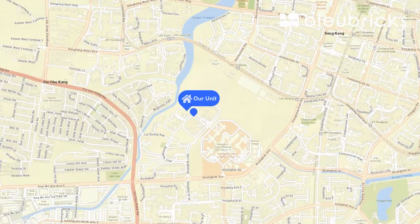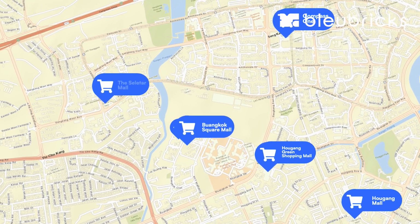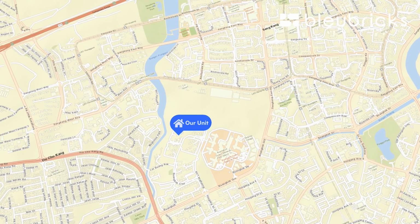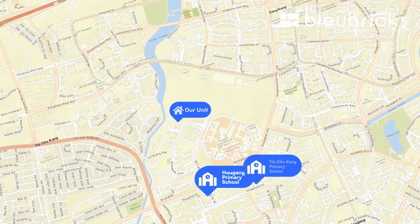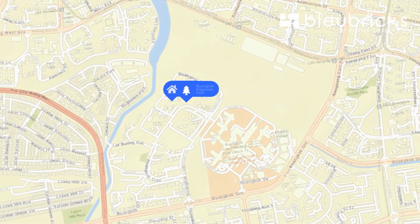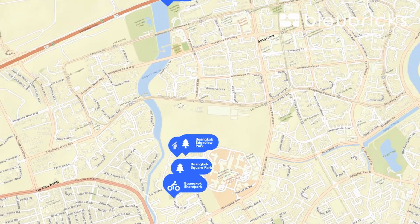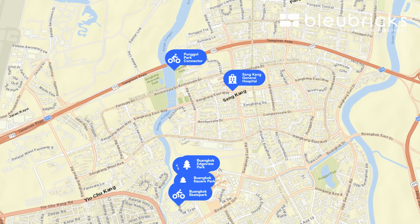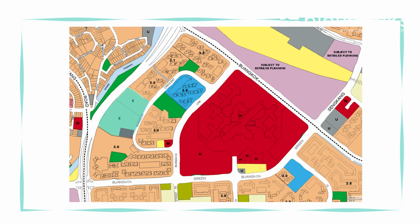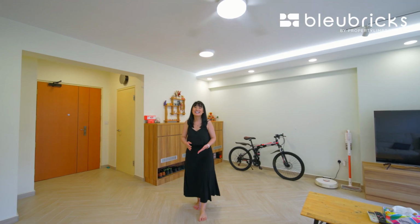Shopping malls around the vicinity include Buangkok Square Mall, Hougang Green Shopping Mall, Hougang Mall, Compass One, Seletar Mall, and the upcoming Sengkang Grand Mall. For primary schools within the 1 km radius, you have Hougang Primary, Yio Chu Kang Primary, Anchor Green Primary, and Fernvale Primary. Amenities nearby include Buangkok HView Park, Buangkok Square Park, Buangkok Sports Park, Buangkok Skate Park, Punggol Park Connector, and Sengkang General Hospital. If you pull up the master plan, this site is also zoned for 2 new educational institutions, which will facilitate convenience for your kids travelling to schools in the future. With that said, let's go check out the interior.